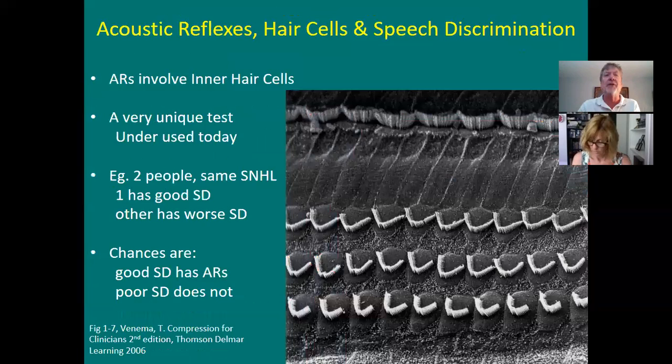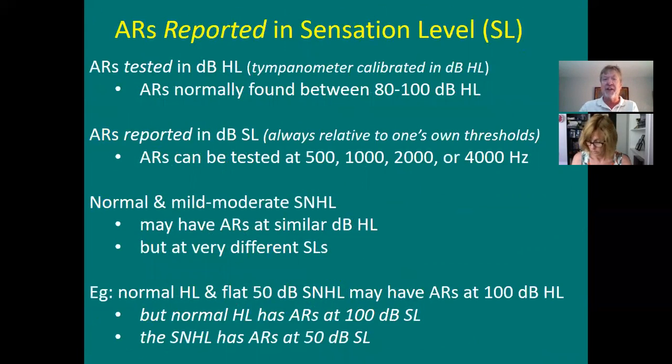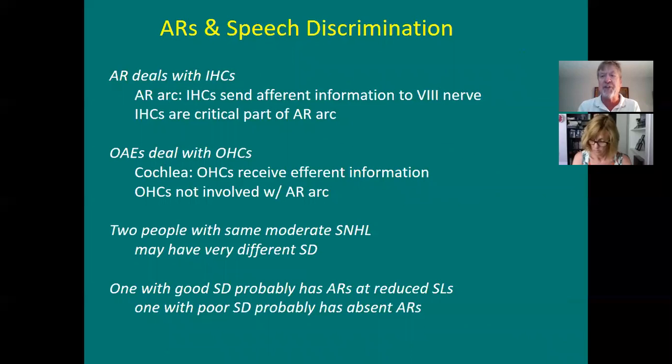Have a look here. Oh yeah. So basically, acoustic reflexes, I'll finish with this, and then I'll look at your handout and tell you what to ignore. Okay, but we're on the last slide here.